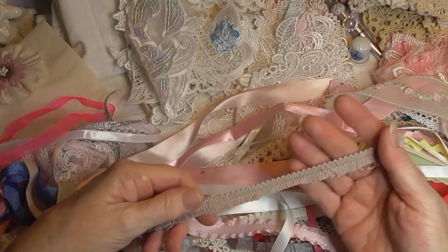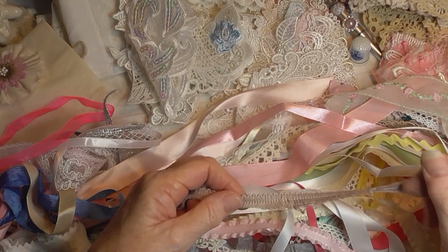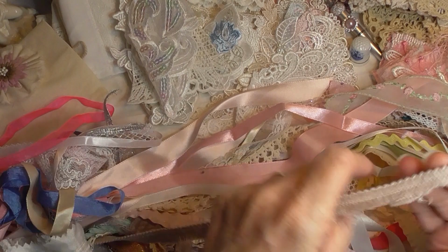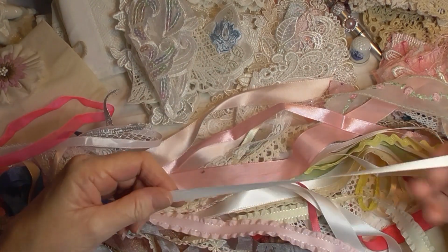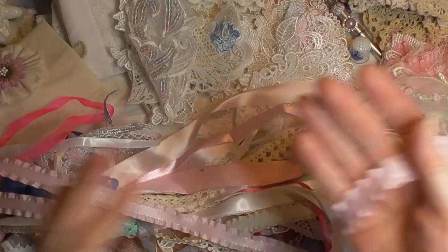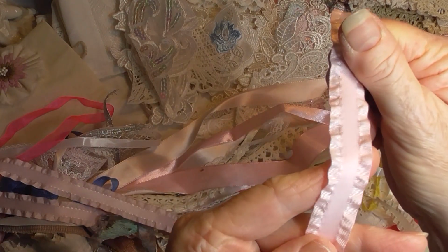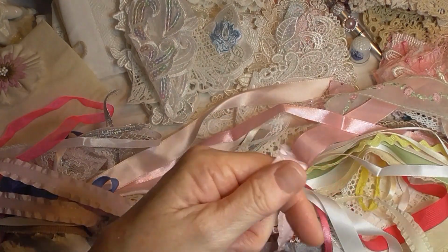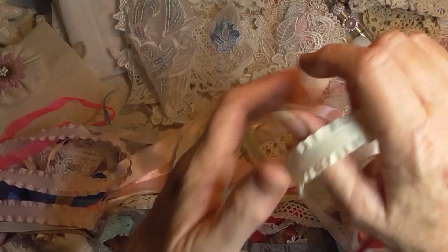We have, oh, look at that. That is the top of a bit of fringing or the top of a bit of knitted fabric. That will be useful to collage something together. We have a cream colour ribbon. We have, look at this one. I don't know what you'd call that. It's got a little ruffled edge on both sides. Isn't that pretty? That's so pretty, and it's like a satin type fabric. And there's one in the cream colour as well.